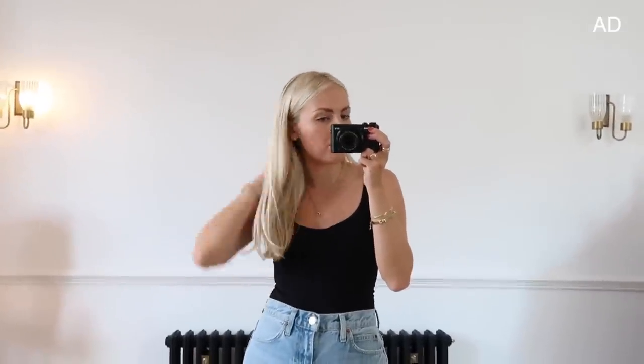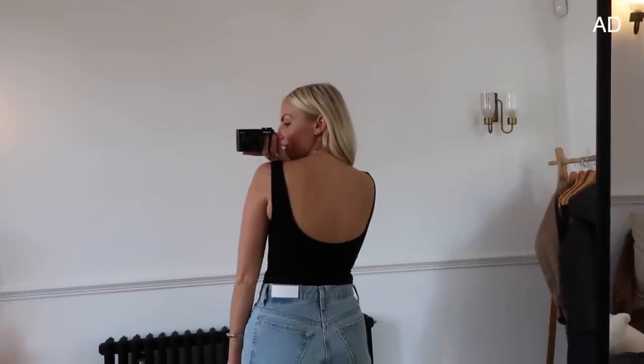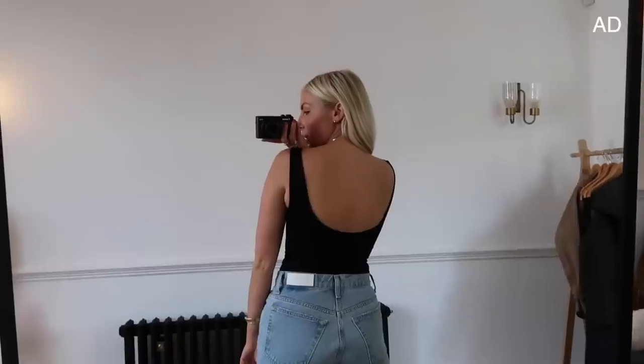These are just the best to throw on underneath things, whether you're wearing it underneath a blazer or something like that, or a nice oversized shirt. They're just a great one to have. And it also has a really nice back as well. I'll show you the back. This is literally so hard to show you, but hopefully you can see it's a scoop back as well, which I think is so nice.